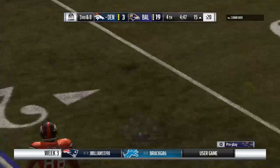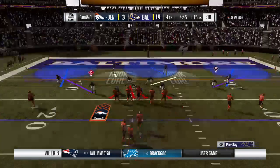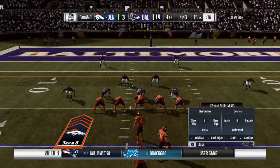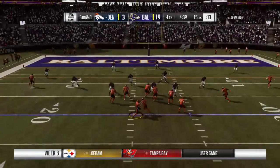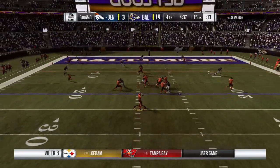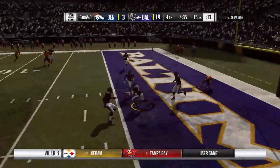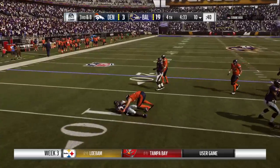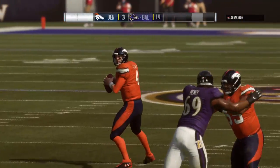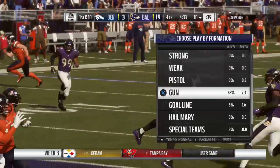The Broncos on 3rd down. They've hit 2 for 4 thus far. This is 3rd and 8. From the gun, it's Keenum. And it's intercepted at the goal line. Picked off by Tony Jefferson. And he'll be brought down at his own 10-yard line.